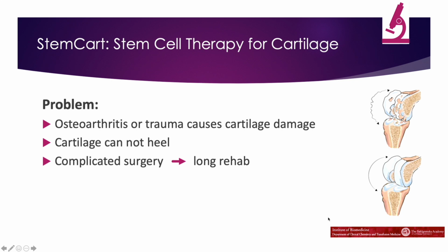The problem is that osteoarthritis or trauma causes cartilage damage, and cartilage cannot heal by itself. You're left to complicated surgery with long rehab times, and it's also very costly, unless you want to live with constant pain, that is.